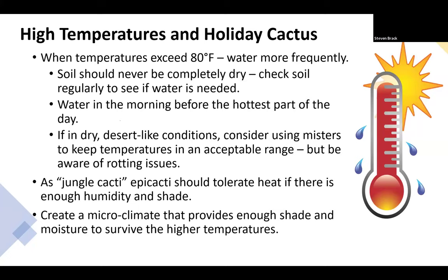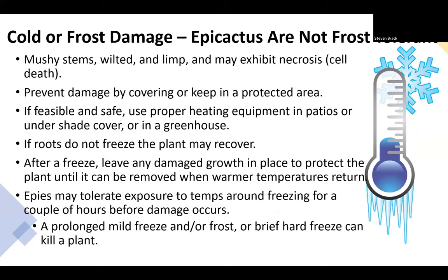And then this is more about the temperature thing. If you're in a really dry part of the state, you might try using misters, but that can be tough because you don't want to promote rot by having them too wet. Some people call them jungle cacti, and they should tolerate heat fairly well if you give them enough shade and proper humidity or enough water in the soil. You've basically got to create a microclimate that provides the shade, moisture, and conditions they need to survive the higher temperatures. And that holds true for the winter months too.